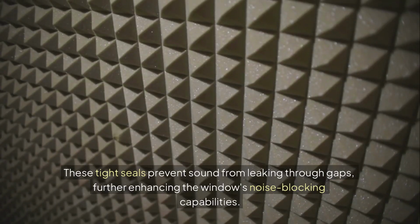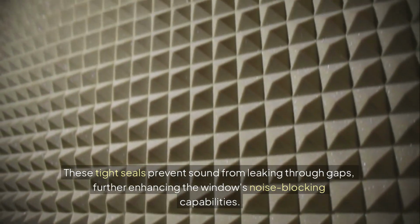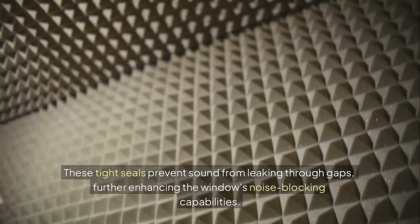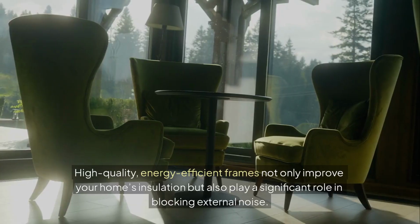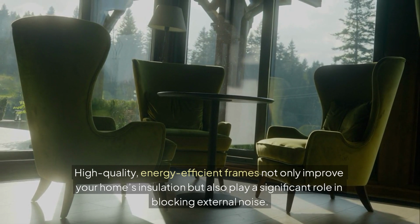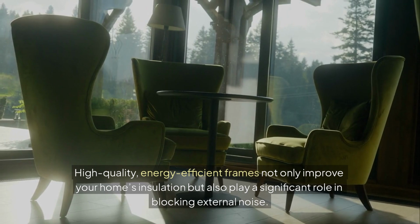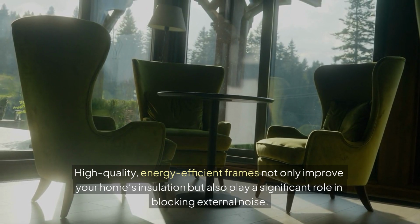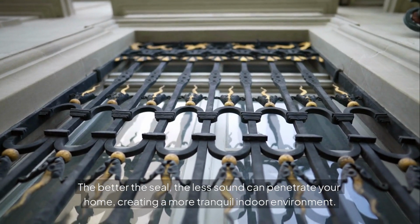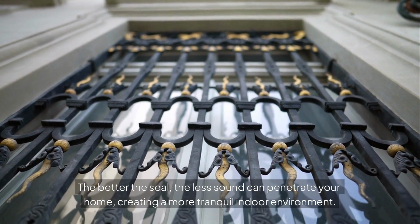These tight seals prevent sound from leaking through gaps, further enhancing the window's noise-blocking capabilities. High-quality, energy-efficient frames not only improve your home's insulation but also play a significant role in blocking external noise. The better the seal, the less sound can penetrate your home, creating a more tranquil indoor environment.